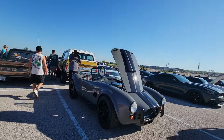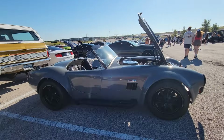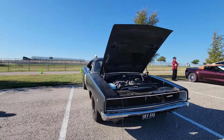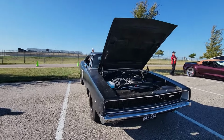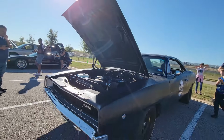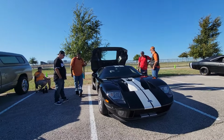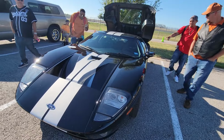Taking another look at the Cobra. Always love a Cobra when you see one. I want to take a look at this. 354 Hemi underneath. This is nasty. Oh, '69 Charger? I think it's '69. Another GT. Pretty sick. Nice spec.